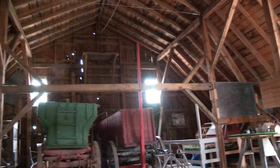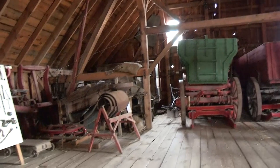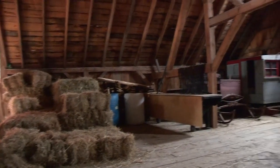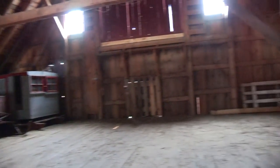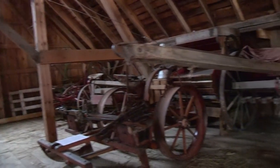Several of us traveled around and looked at old barns, and this is not a copy of any particular one, but a composite of probably about four barns that we looked at. And we liked the idea of a walk-in loft, so people could get in the loft as well as the lower part of the barn.